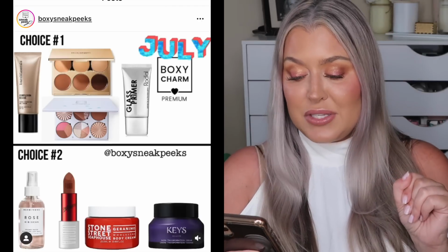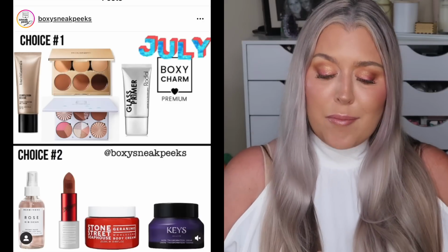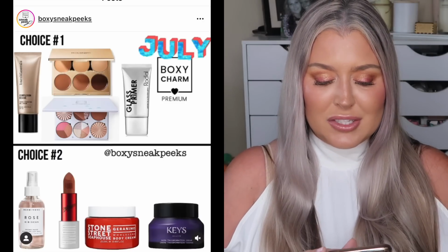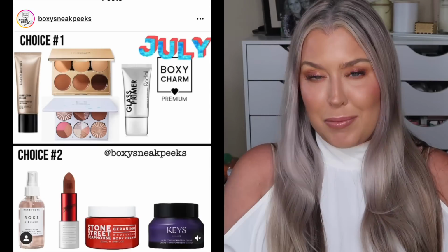Icon Matte Lipstick in the shade Tracy. So it's very specific on the shade you get to choose. But in all honesty, looking at it, it looks like a pretty warm neutral color. Not necessarily mine, but maybe yours.